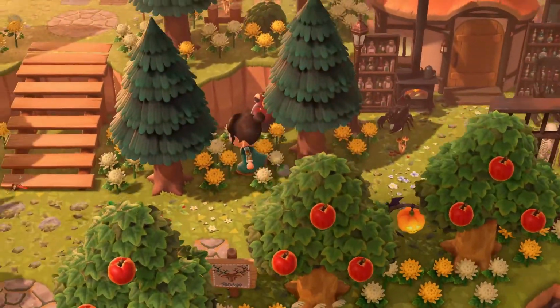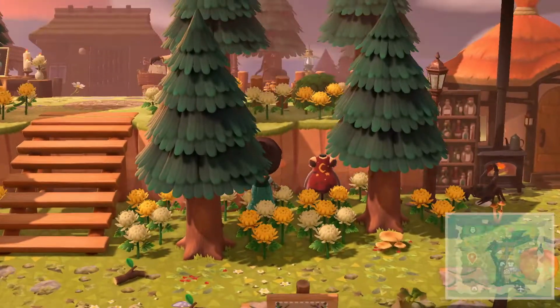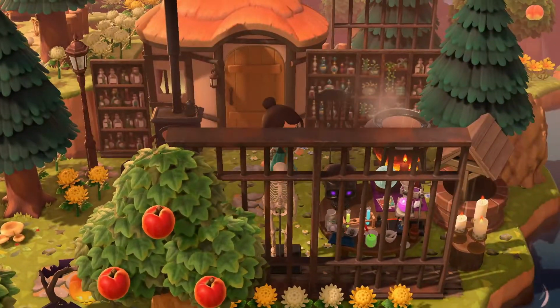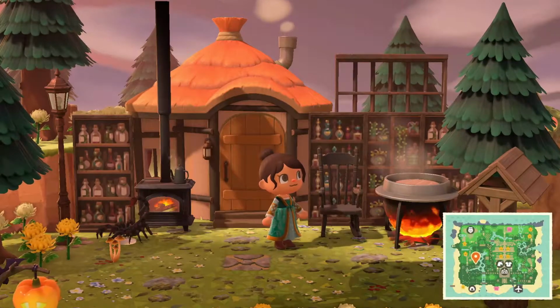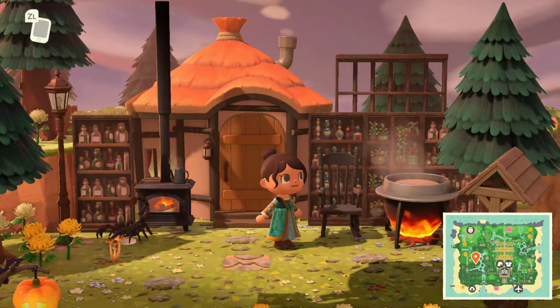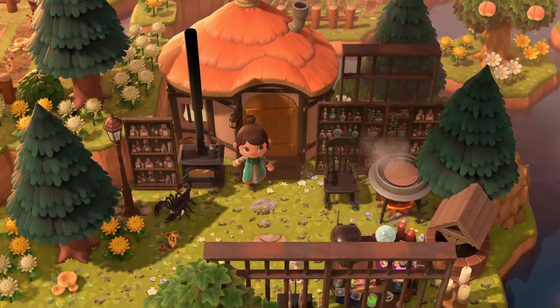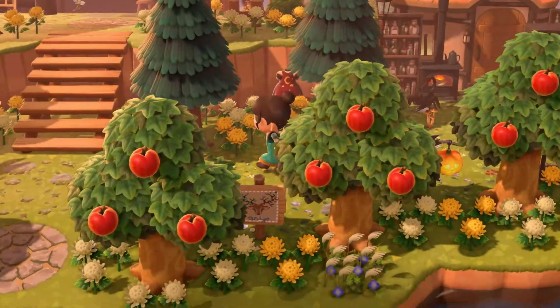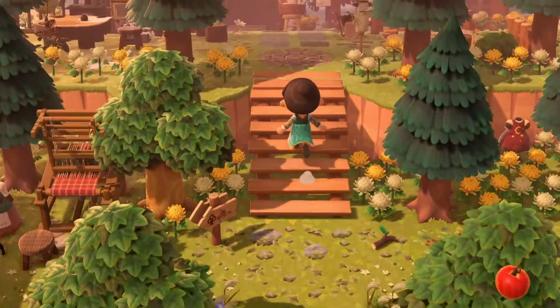Continue across. What do we have? Oh, this one has moons and stars on the dress. Oh, is this like an apothecary? That's so cool. I love the music. The creepy music is amazing, but I love that yard. All right, let's make our way up.